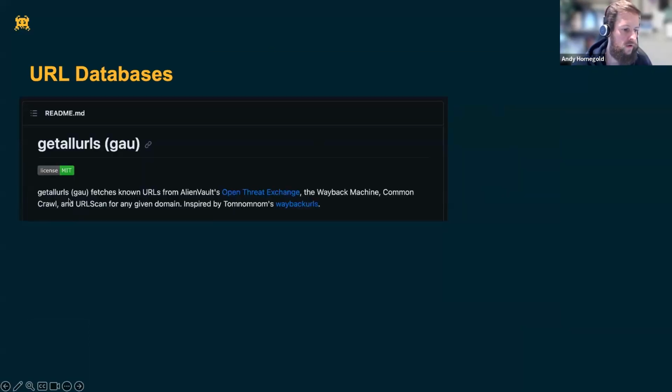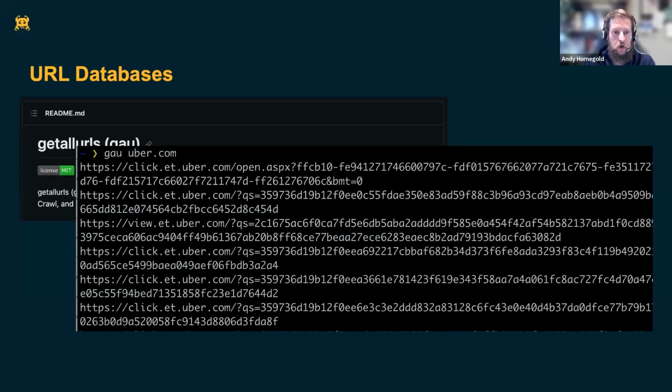So there was a lot on subdomains and trying to find what subdomains might be exploitable and attackable. URLs are also super useful. Because we found a bunch of subdomains, if there's websites running on those subdomains, we kind of want to know what's there. Get all URLs is a really useful tool. It's available in GitHub, and as you can see, it searches across AlienVault's OTX, so Open Threat Exchange. It crawls the Wayback Machine, Common Crawl, URLScan for any given domain, and it will give you a whole bunch of URLs that you can then start to use to find additional targets that belong to the organization.